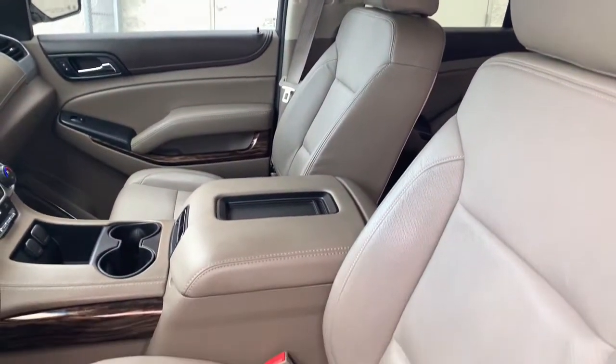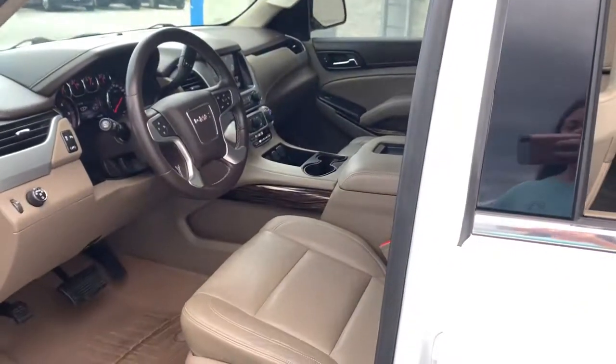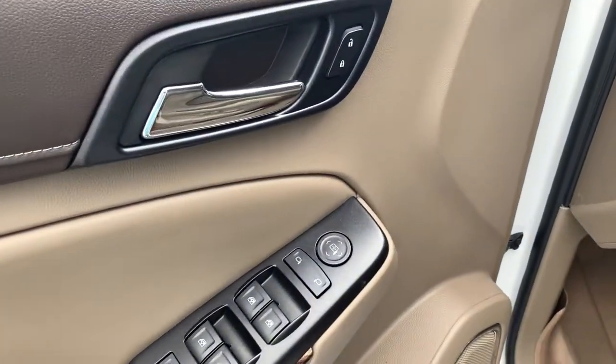These are just some of the great options this vehicle comes with: aluminum wheels, electronic stability control, trip computer, bucket seats, CD player, power windows, four-wheel disc brakes, power steering.